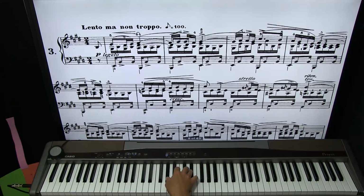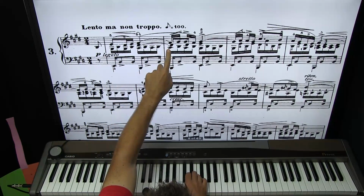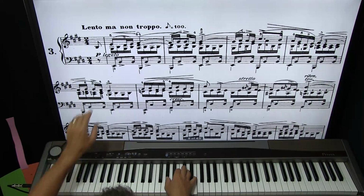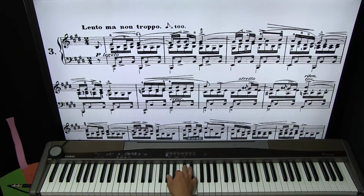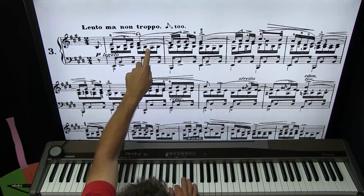And you'll always want to be aware of the melody because you're going to have to bring that top note out, la la la la, and make the others softer. But just to get the notes here, let's learn the notes. G sharp, E, then a B. So it goes G sharp, B, and then A, B.